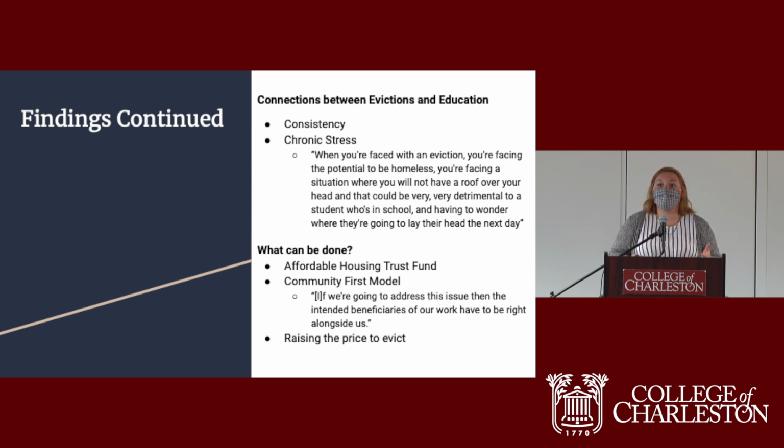So then they mentioned a couple of things that could be done to help fix this issue in the city of North Charleston. One of them is the Affordable Housing Trust Fund, which was actually put on the ballot last November and unfortunately didn't pass in this area, but that would allocate money to affordable housing in the city. Another way is to look at this with a community first model. One of the elected officials mentioned, if we're going to address the issue, then the intended beneficiaries of our work need to be right alongside us. And finally, simply raising the price to evict in the city would be a way to stop evictions from happening so frequently.